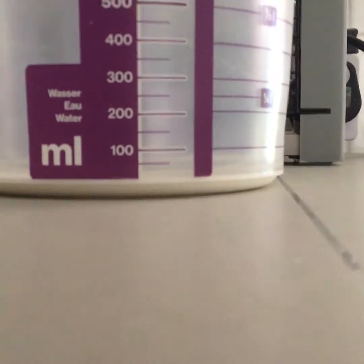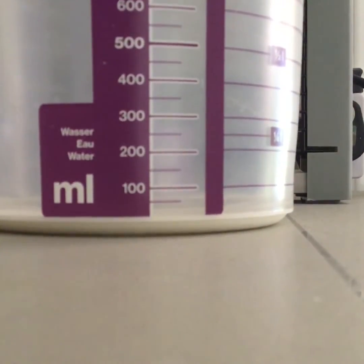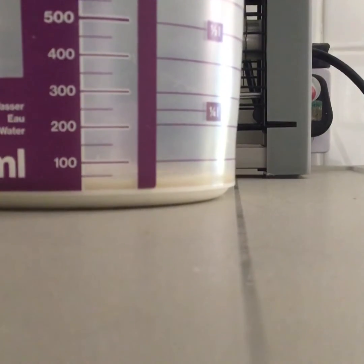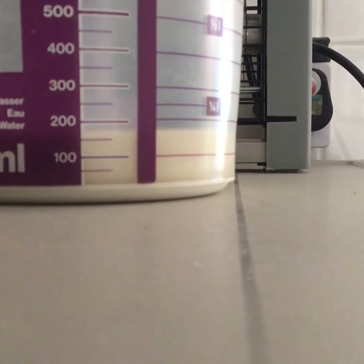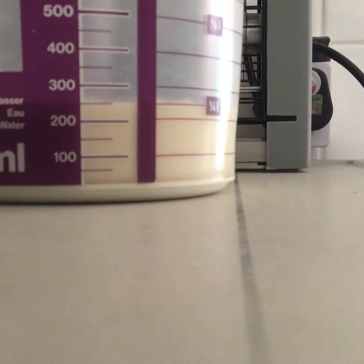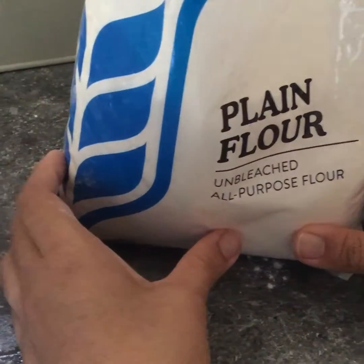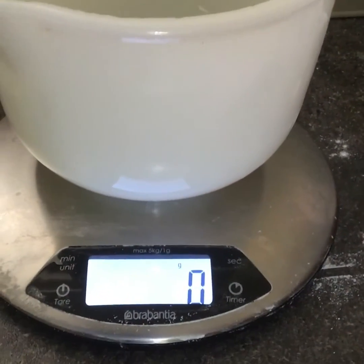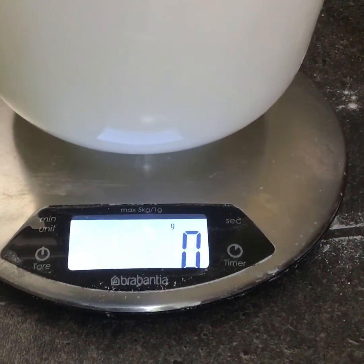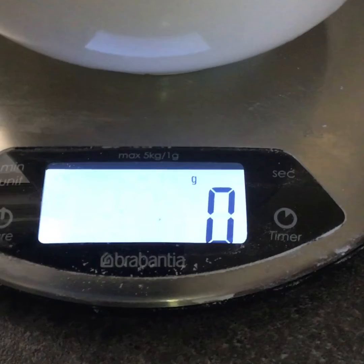First, I need to measure 250 milliliters of milk. And here goes. One hundred, 150, 200 milliliters, and almost at 250, just another little drop, and there's 250. So now we're pouring the flour, and Mrs. L kindly agreed to help me, and we're using an electronic weighing scales. We've been measuring liquid in units of volume, milliliters, but to measure a solid substance, which would be flour, we don't use milliliters, we use something known as grams, and we haven't looked at grams yet.